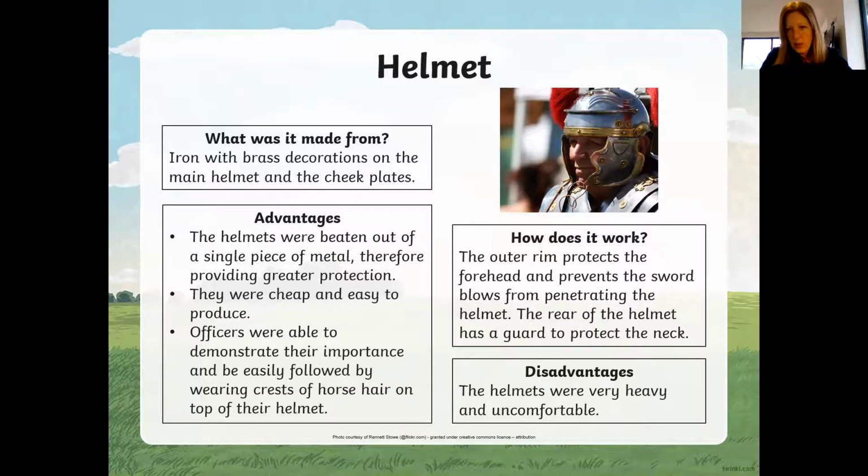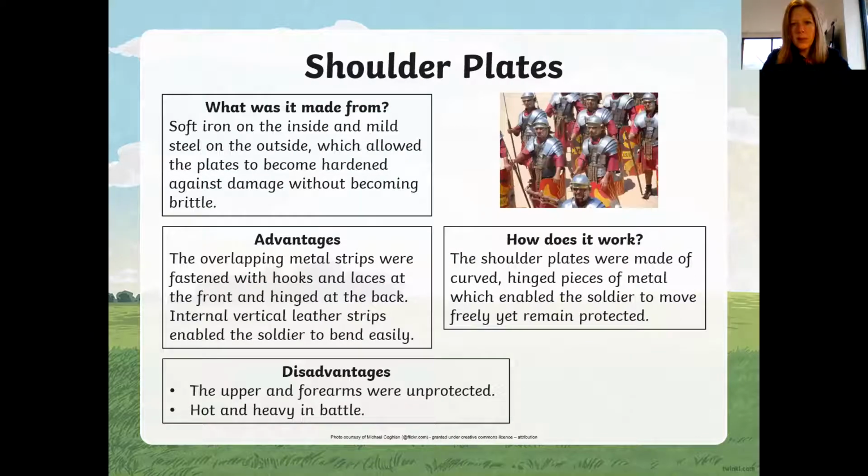The disadvantages, though, as you can probably imagine, they were very heavy and therefore very uncomfortable. So they wouldn't be very comfortable to wear. But all those advantages that they've got there probably outweighed it a little bit, because it's important to make sure they were protected.